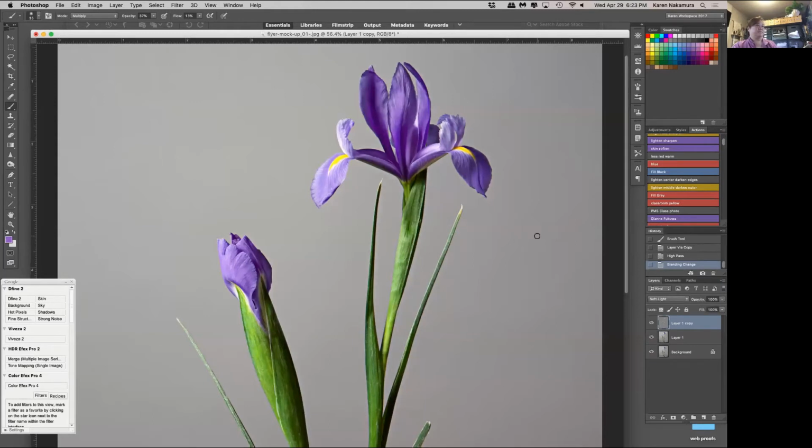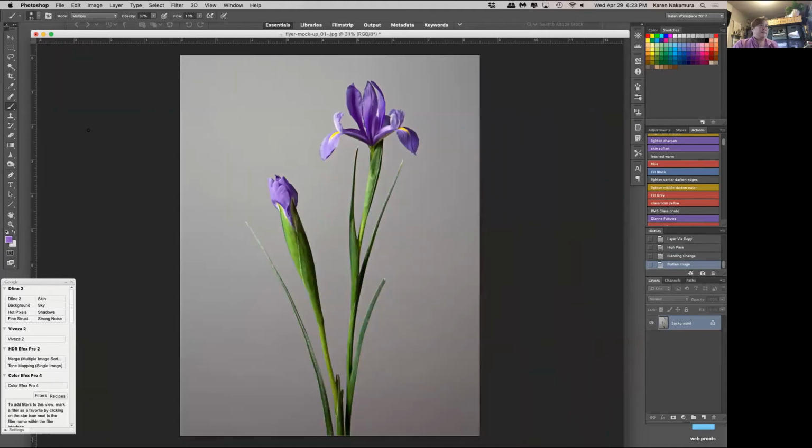Okay, so I'm going to flatten it, and I just love that. I mean, that goes against all the Photoshop rules, right? Like, don't flatten your layers. What if you have to go back? But you're that good. You're that confident. I normally don't go back.